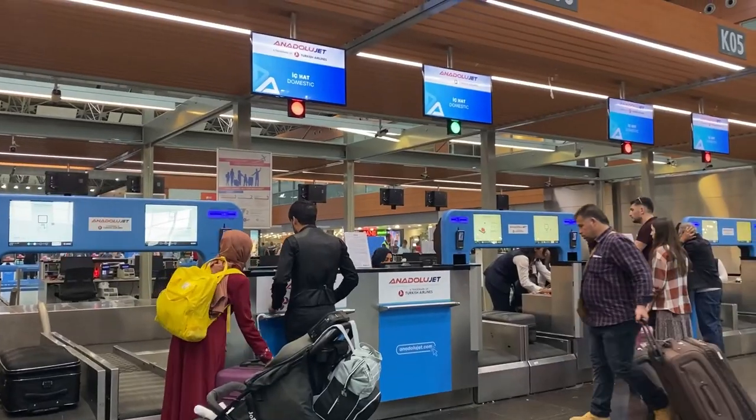Drop my bag, done checking in. I'll be checking out a lounge here if I can go inside because I still have to work. So I'm done checking in. My baggage is there. I have my ticket with me. I'm probably going to grab some lunch, or I'll check if I can have access to the lounge here, and I'll show you around the Sabiha Gokcen Airport.